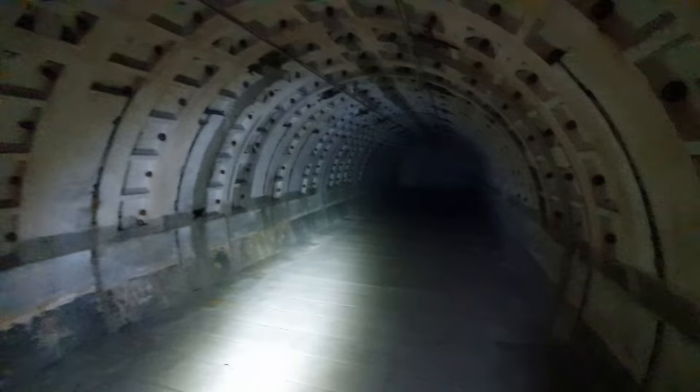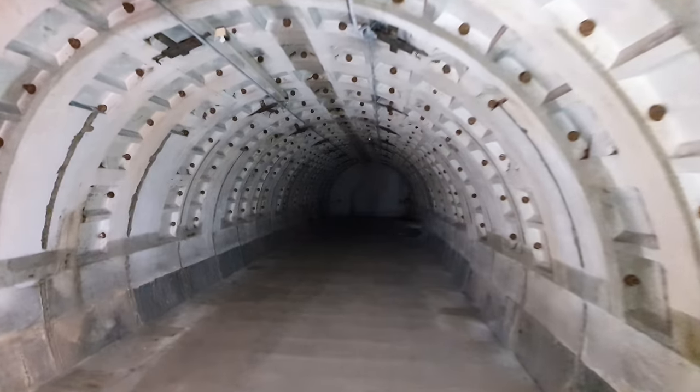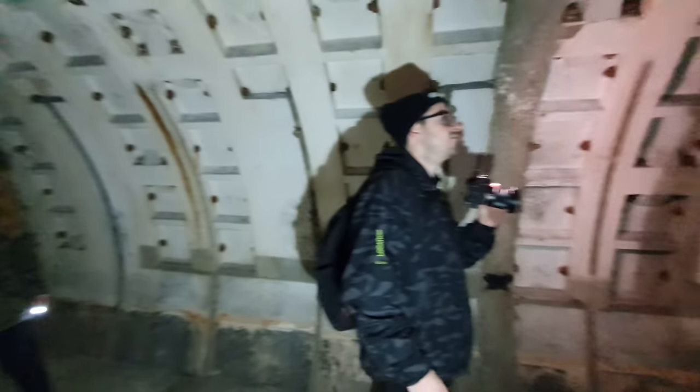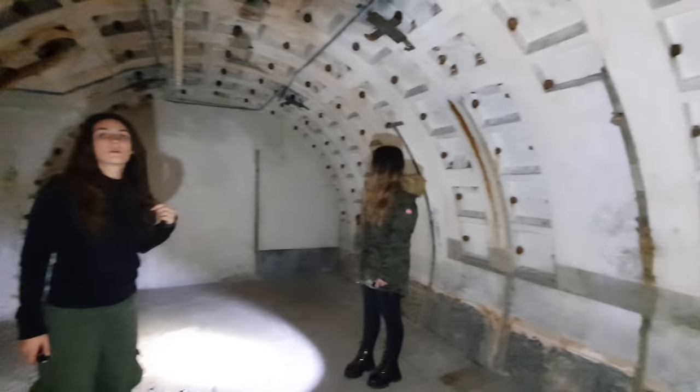Oh yeah, so blocked off at both ends. Oh yeah, it could do. That's how they blocked it off, isn't it? Yeah. Yeah, man.